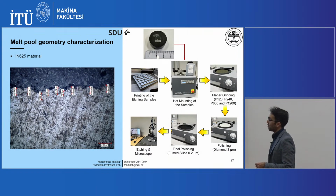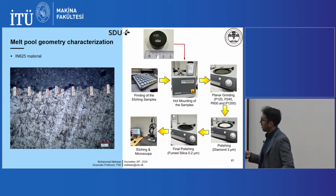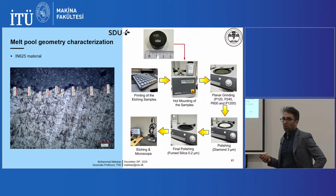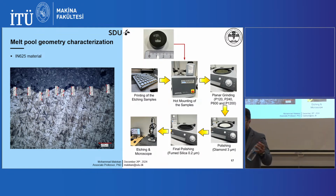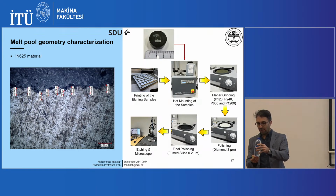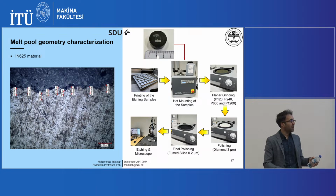We also measured melt pool geometry. We did that only for Inconel, just to see the size of the melt pool, the depth of the melt pool, and also the width of the melt pool. In order to do that, some researchers, for example, if they have a vertical build orientation, cut the sample in this vertical direction, follow an etching process, and then look at the etched surface to obtain the melt pool geometries.